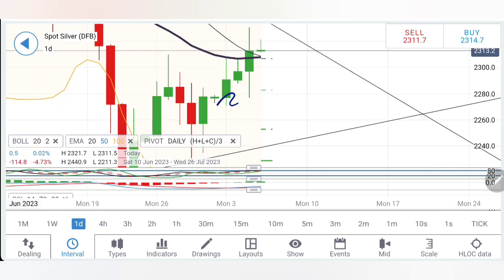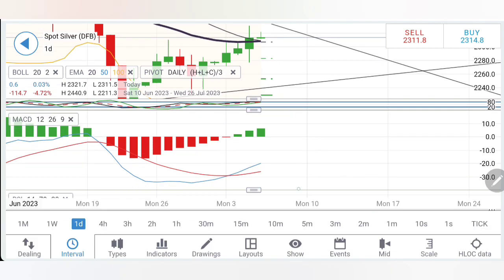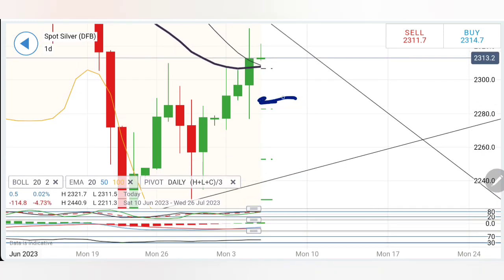Now see, also on the downside, one must not forget that it is giving higher lows, which means 2280 is still very, very strong support for silver. Hence, for the day, see the stochastic is near to top. The MACD has crossed over here, trading with little divergence and bullishness. RSI is flat. Also, look at the previous candle. It has tail, it has wick, and the body is green. Hence, if you see it trading above 2320, you can buy again. Expect 2340 or 50 levels. 50 is the next stronger resistance which it may try to achieve.